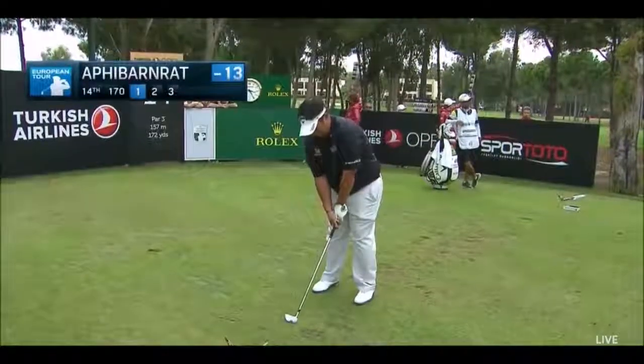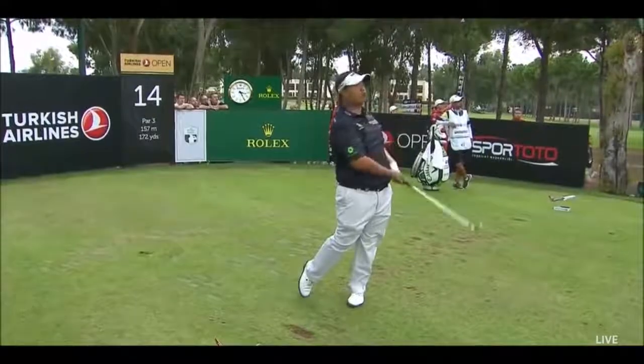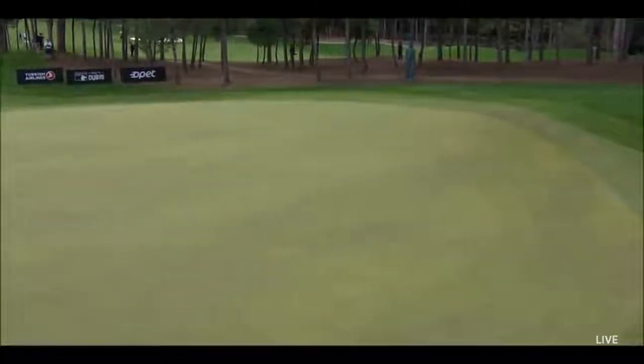Can he hit a 9-iron? It's got to be hard if he does. Oh, no. Yes, he's gone at it hard, with a medium handicap amateur level or pro level.